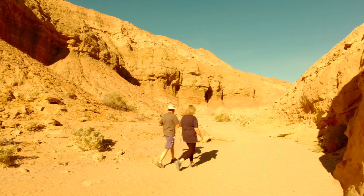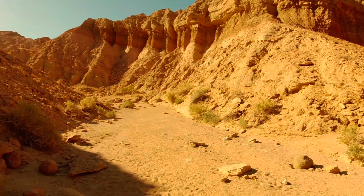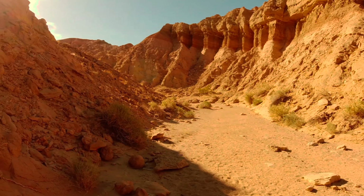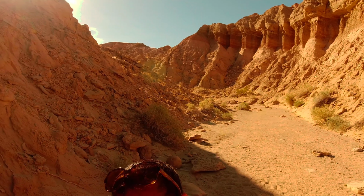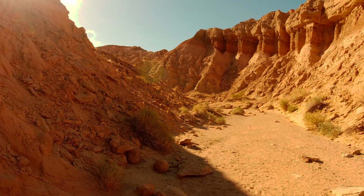So I was able to squeeze through the canyon, but I did get a scrape on my arm, which I did not know until my wife sprayed me with sunblock. Yay, bleeding. Yes, I know. I can feel it. It hurts.